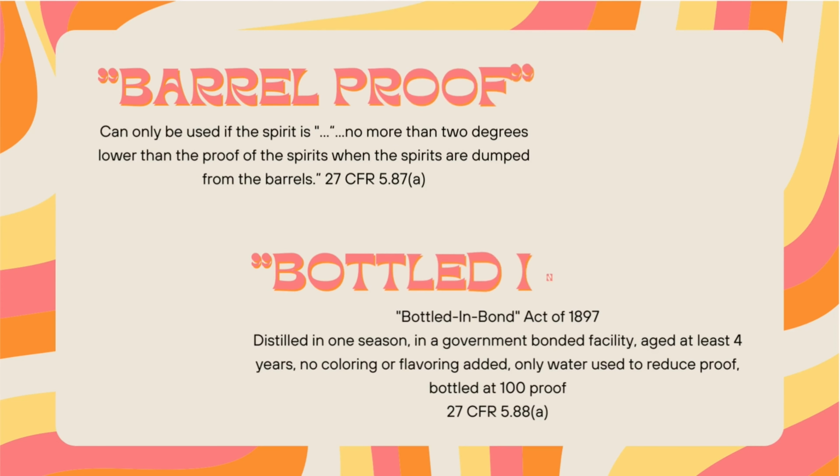Now, there are a few things that you'll see on some labels that don't have exact federal definitions, such as barrel proof. Now, according to the CFR Title 27, a label can have barrel proof on it if the spirit is bottled at no more than 2 degrees lower than the time it was dumped from the barrels. Now, the regulations don't state that it has to be a certain proof, it just has to be within a certain margin in relation to the proof of the barrel originally.